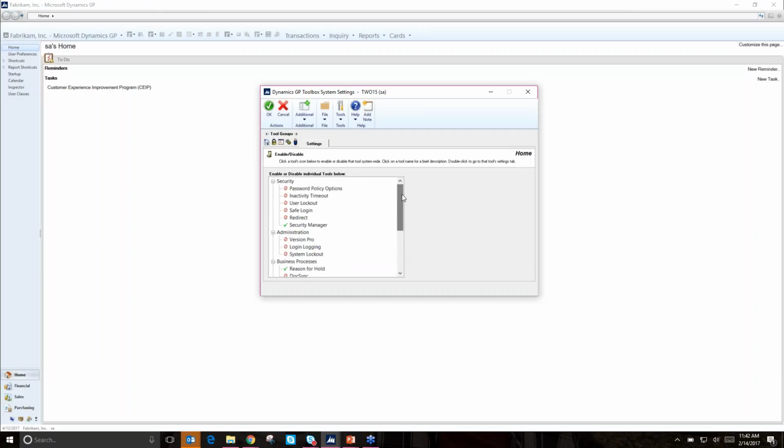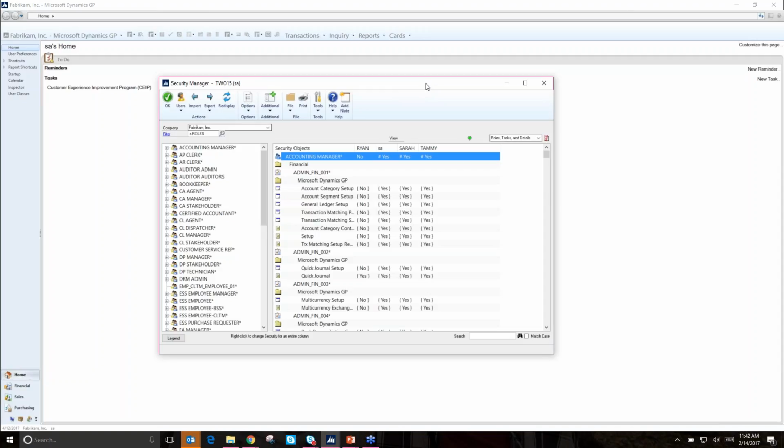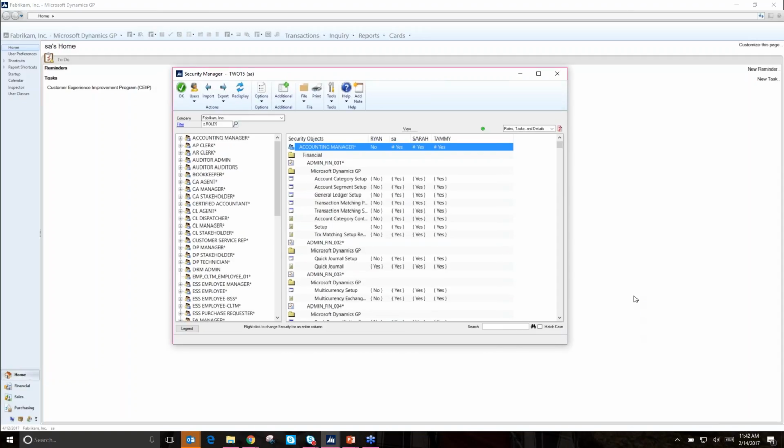So we didn't create this just for your DBAs or just for your SA users. This is really for everyone. So we're going to look at some of those features that everybody loves. And we'll start with Security Manager. Security Manager was designed to make GP security less cumbersome and a little bit more intuitive for you. Unless you really like it the way it is, then you can just use GP security.